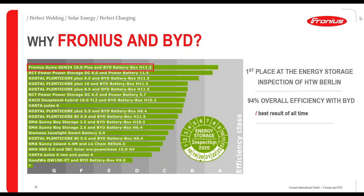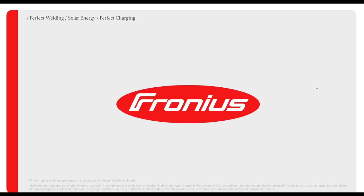So we really had the best result of all time in the energy storage inspection, and that's, I think, a clear advantage and a pro argument why you should choose Fronius and BYD. We have a very, very good relationship and long-term partnership. So this result underlines the great compatibility and the great reliability of the system with the Energy Storage Inspection 2020. Okay, that was my last slide.